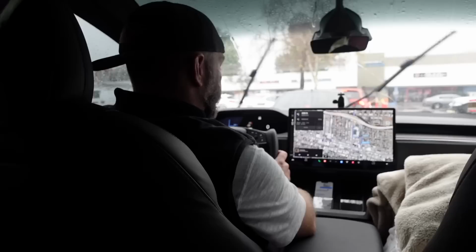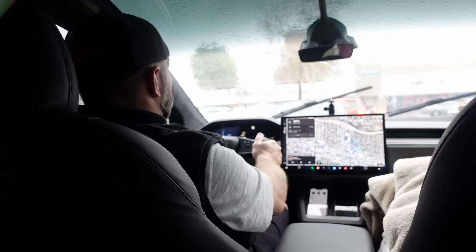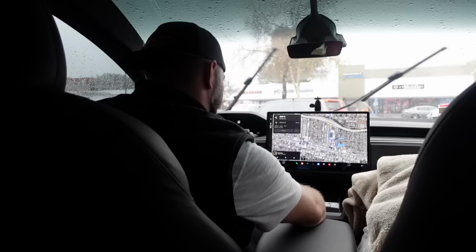Terrifying. I drive home, pouring rain. That was so scary. I was white knuckle, like, oh my god. He was going so slow. We took all the side streets and everything.